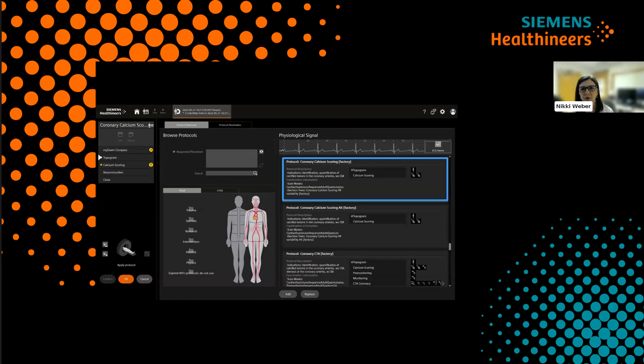The available scan modes are listed for each protocol, so you know what is offered before you pick the protocol. Also, it shows the recons for the protocol. After the protocol is picked, the protocol shows up on the left side of the screen in the Chronicle.